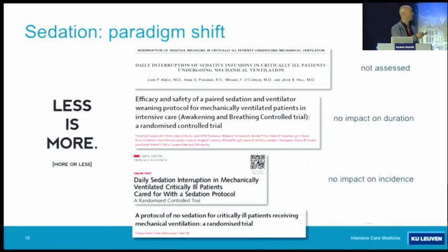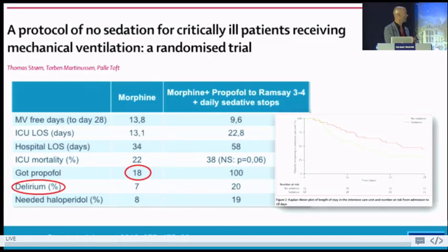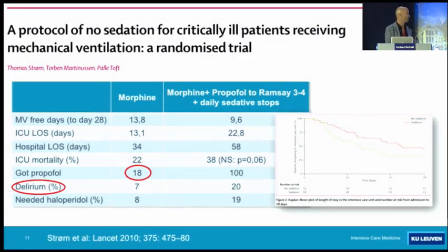But what about delirium? What can these studies tell us about delirium? Well, in the first study it was not assessed. In the ABC trial it had no impact on duration. In the sleep trial there was no impact on incidence, and in the Ström trial I will talk to you about. Actually, the only one of these 4 studies that showed an effect was the study where you tried not to sedate them. The first 3 studies were about waking up patients. This was a study where you compare not sedating against propofol and daily wake-ups. And so you could see that the percentage of patients with delirium was decreased. You can also see that about 1/5 of these patients didn't tolerate the no sedation regime, which means that 82% of them did tolerate it.